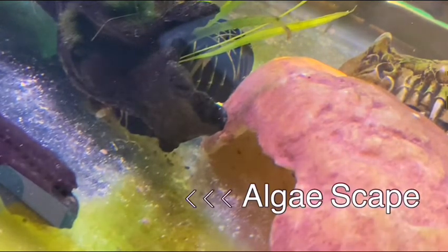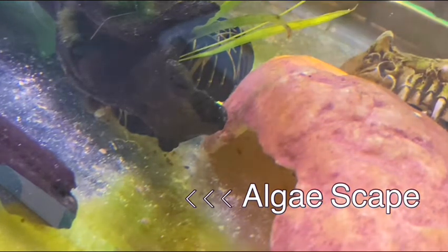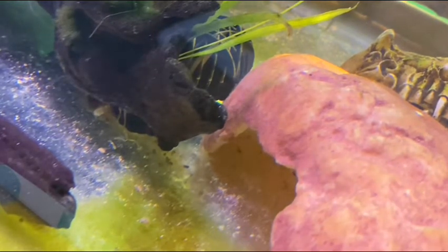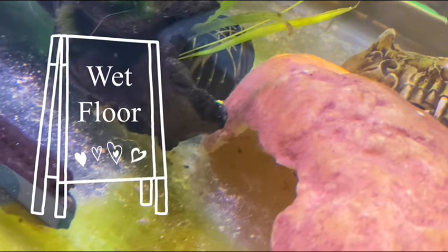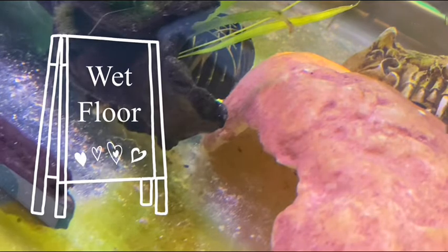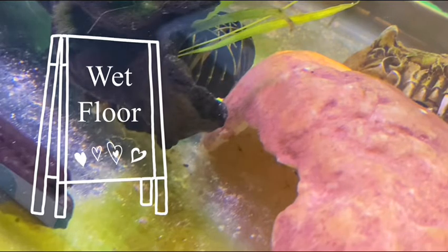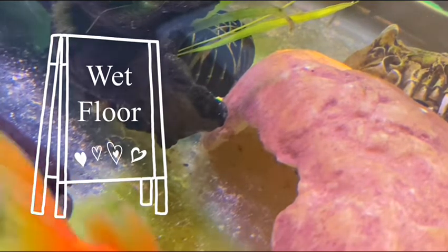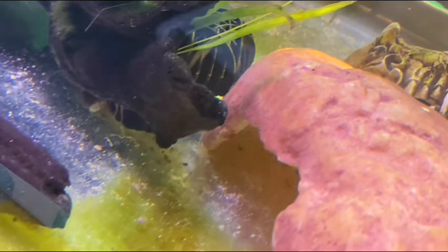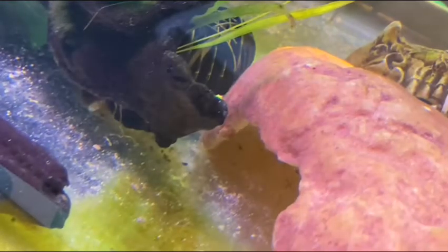Corydoras are referred to as part of the cleanup crew. Now I want to make something clear. No fish will clean your tank so much so that you don't need to. Ever. Bigger pieces of food that fall onto the floor, including fish poop, they would further break it down. It would become more soil-ish.